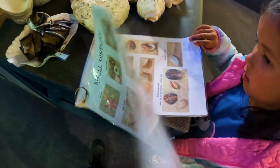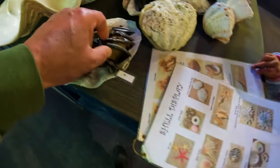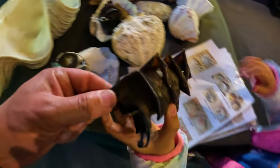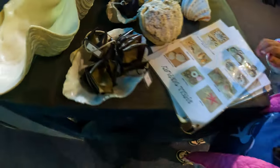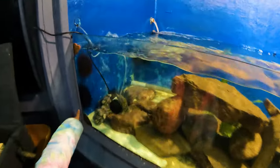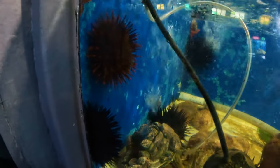These are all the shells that you can see. That's right. You know what they are? What? You know what these are? No. They're shark eggs. They look like shark eggs. And they are shark eggs. Yeah. That's right. Oh, yeah, look at them. You know what they are, don't you? Yeah. Sea urchins.